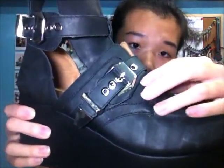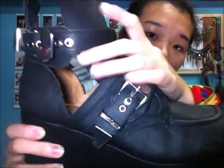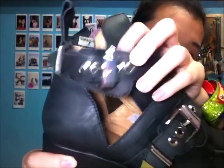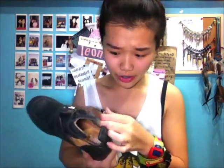And there's this metal hardware over here, like the Cold Trains, which are beautiful. I actually thought that they would be gold in color. I love the color gold, so I thought they would be gold, but I guess silver is fine too. Silver's pretty too. Looks like this.